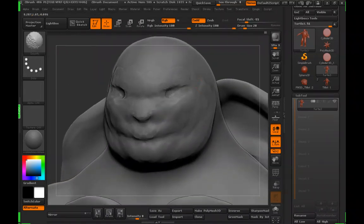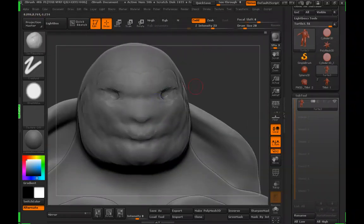No, I don't like the nose. The human nose doesn't fit at all. I don't know what I was thinking about.